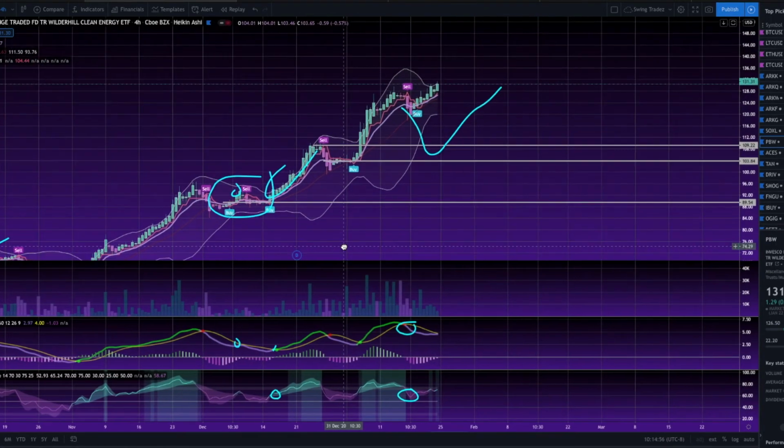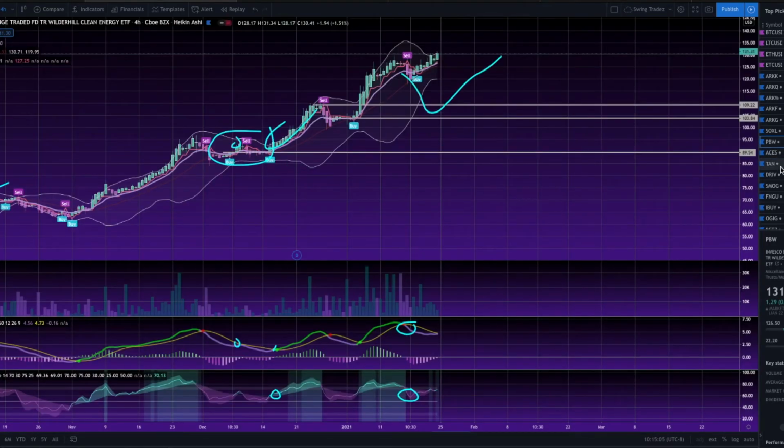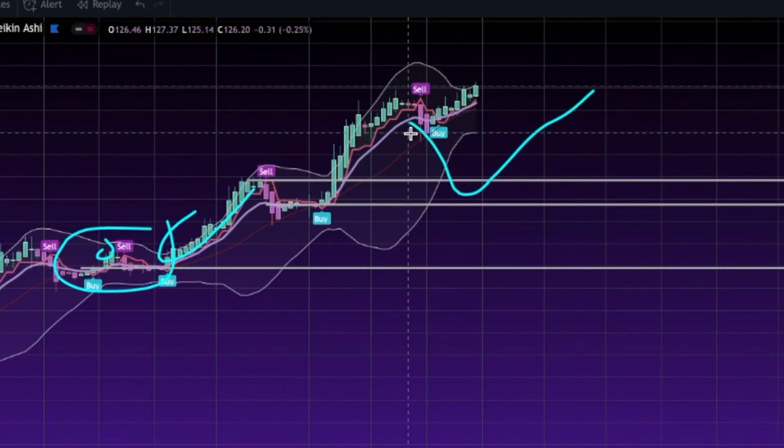And finally, PBW, and I'm going to include TAN. They're both clean energy ETFs. There's some difference, but they mostly mirror one another, as you can see by just comparing the two. They're very similar. We'll go with PBW. I thought it was going to do a much bigger dip, but it did not.